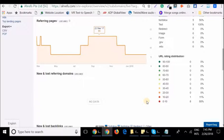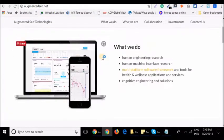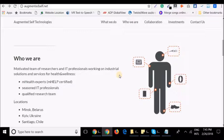So I think that's everything that we could cover over here for the website. But if there's anything specific you think I need to look at, let me know.